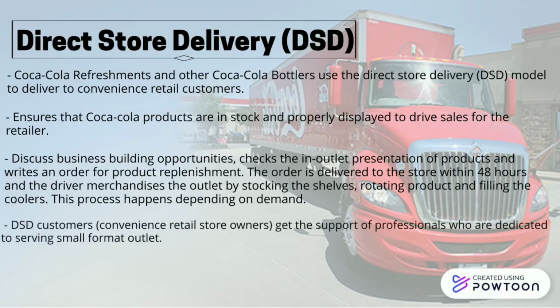The company also provides DSD customers, which are convenience retail store owners, the support of professionals who are dedicated to serving small format outlets.